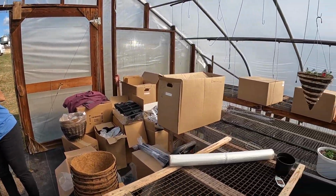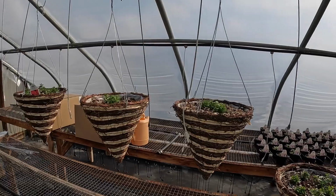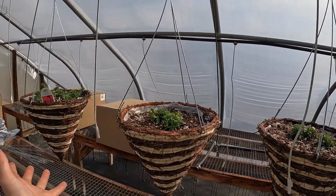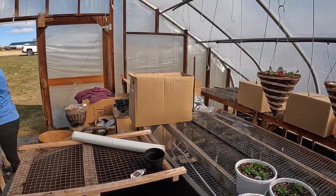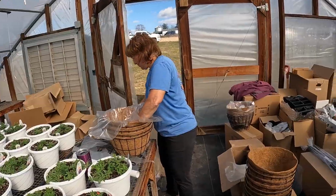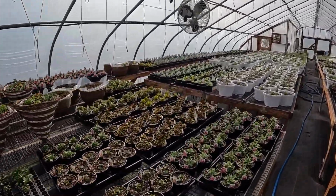I agree, but... These ones already came with it in it, right? Yeah, those did. See, that's what it looks like. And then once the plant obviously bushes out, you won't see any of that plastic. Then she'll fill it with dirt right here. Then she's bringing them over.